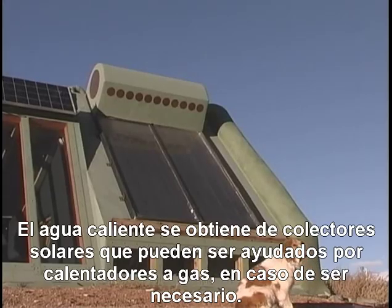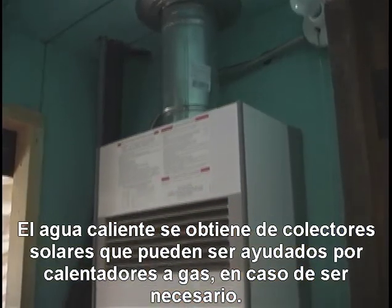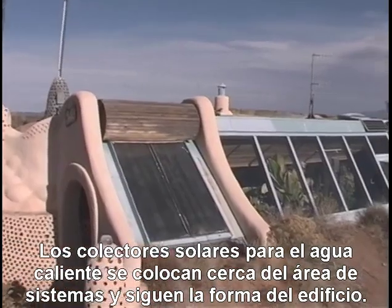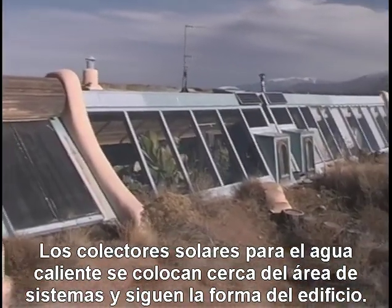Hot water is obtained from self-contained solar water heaters with gas on-demand water heaters as a backup. The solar hot water is usually mounted onto the systems area and built into the shape of the building.